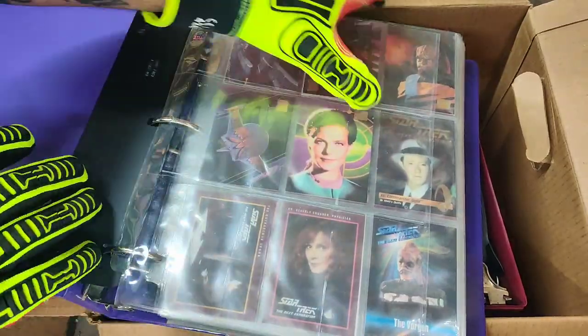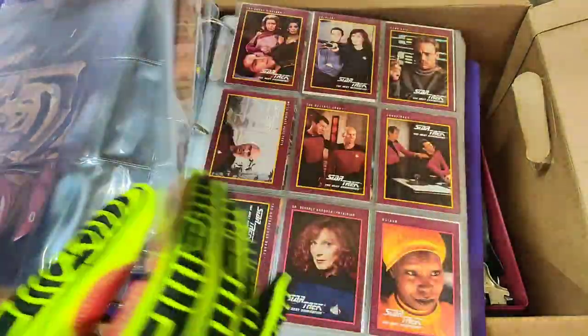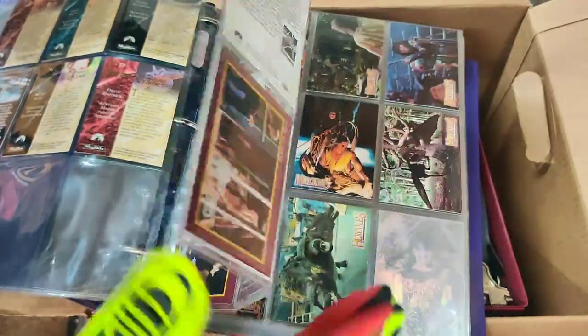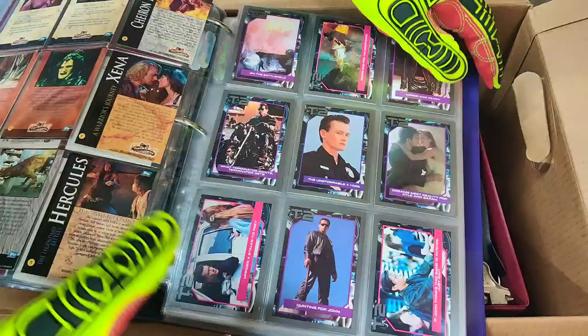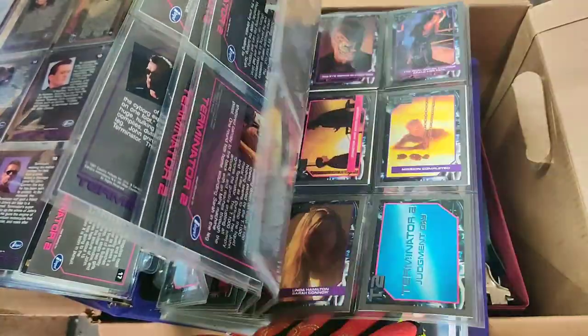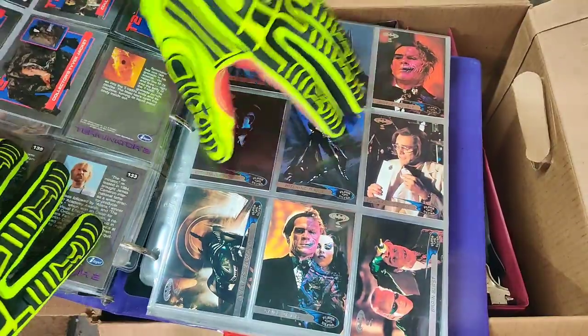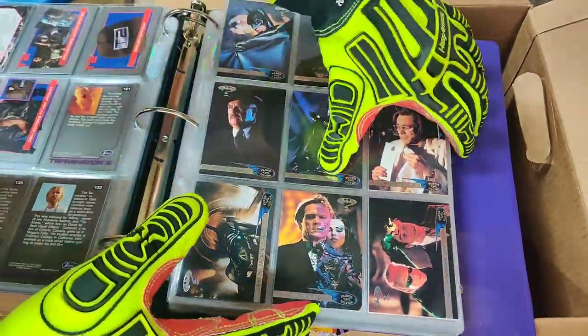Okay. Wow. So these aren't Magic. These are Star Trek. Oh, there's more than just Star Trek. Okay, so we've got Star Trek, we've got Hercules, we've got Terminator. Oh, wow! Let's see, these are all still Terminator. This is Batman? Wow! This is amazing.